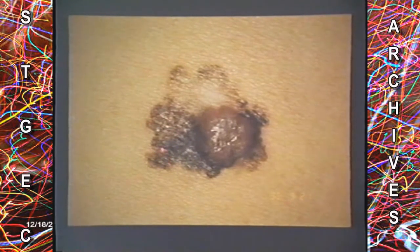Irregular pigmentation, a nodule. This is an area of what we call regression. It's now developed a white area. That's even more ominous than not having the regression. So you start seeing white areas within what you're calling a melanoma. That's a worse prognosis.